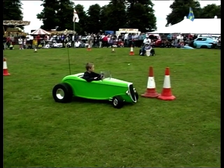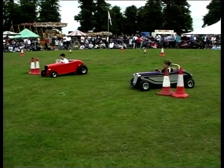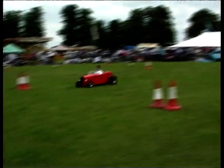Yes, he's going to be a law-abiding citizen in a few years' time, isn't he? Go! Here we go, the battle of the bros. They look very, very even as they come up. Who's it going to be, Ashley or Adam? Ashley looks to be there first. My God, oh, Joker!